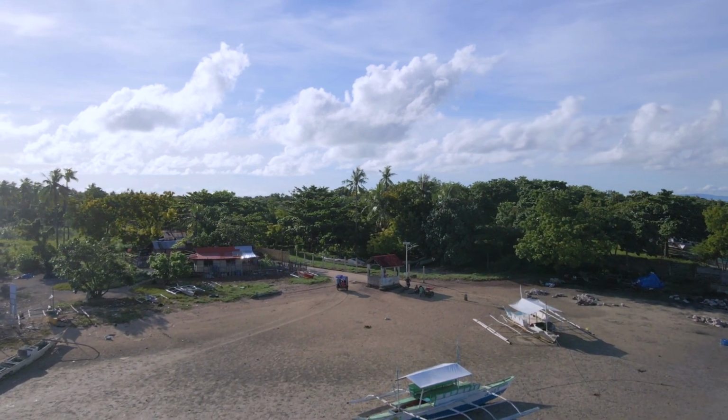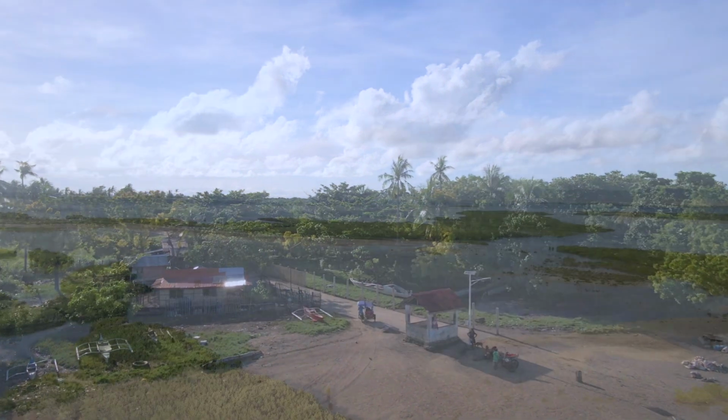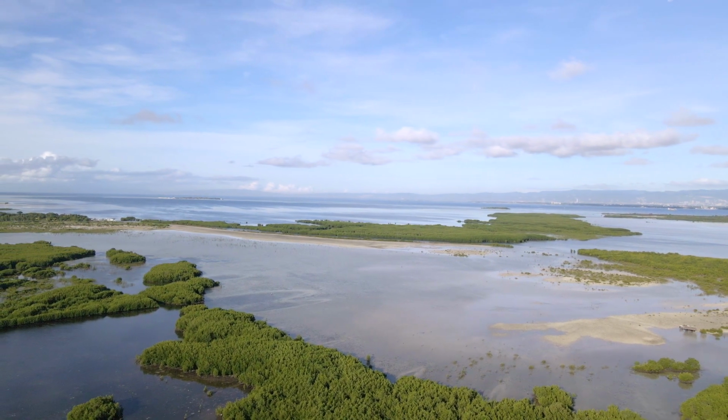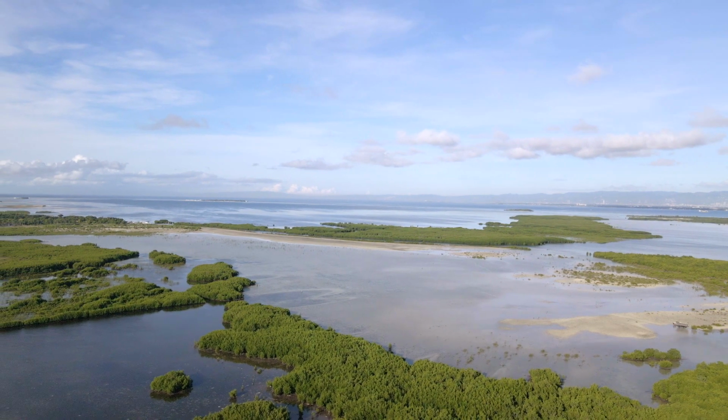It was a really nice and unique experience for me to ride a tricycle in such a beautiful place. I think this place is still undiscovered except for locals, but I hope that it could be a good tourist spot to appreciate beautiful nature in Olango Island one day.